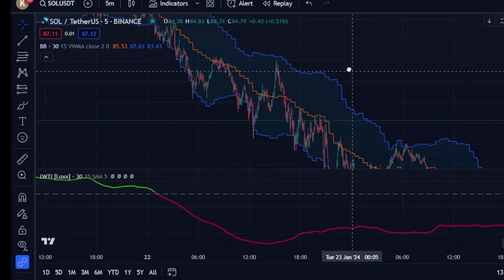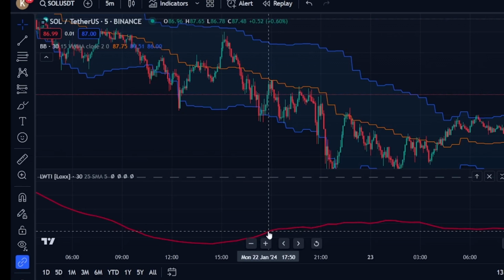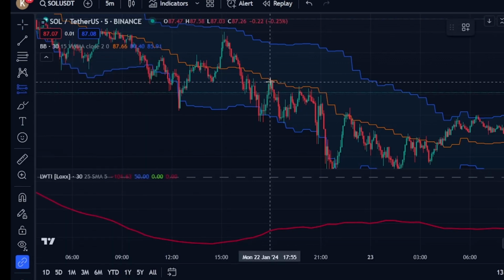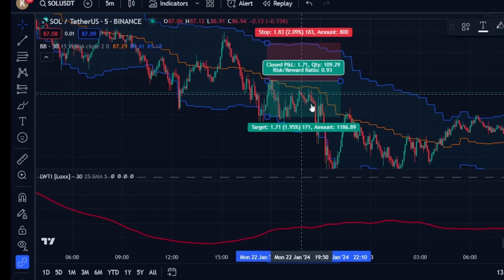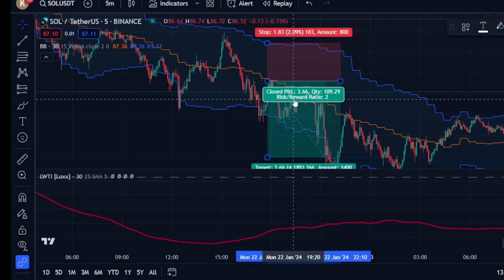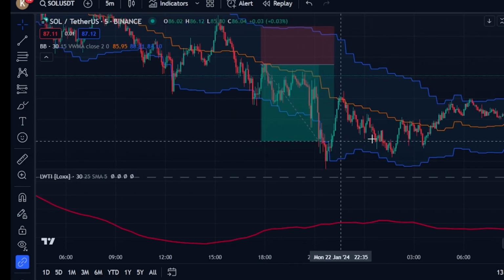Let's see another example. Right here, price is moving towards the moving average of the Bollinger Band. It touched the Bollinger Band moving average. We have a red line on the second indicator. It means we can enter a short position. If we enter the short position, our stop loss would be on the upper line of the Bollinger Band and our take profit would be 2 times higher right here. As you can see, the risk to reward ratio is 2, and we would have another successful trade.